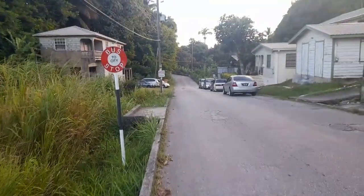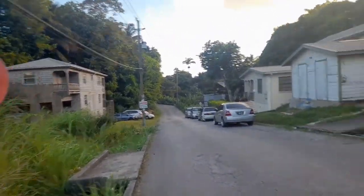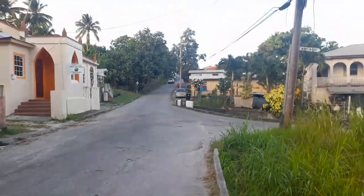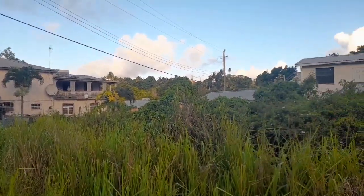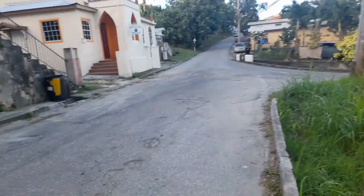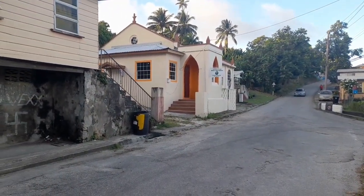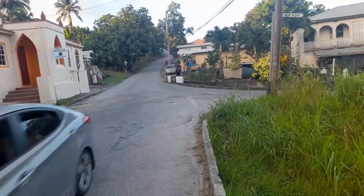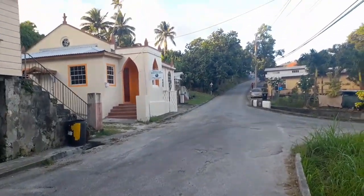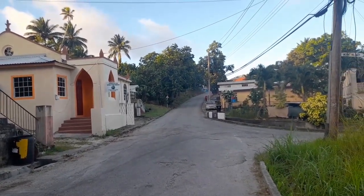And back to Dunscombe, Porey Spring, and Vaultloose, shop here, and back to Bristol. And this way back to Mount Hillaby once again, which is the highest point in Barbados. And this is the Church of God Worldwide Mission. So the shop with the Warren Buffett mural is up here in Hillaby.